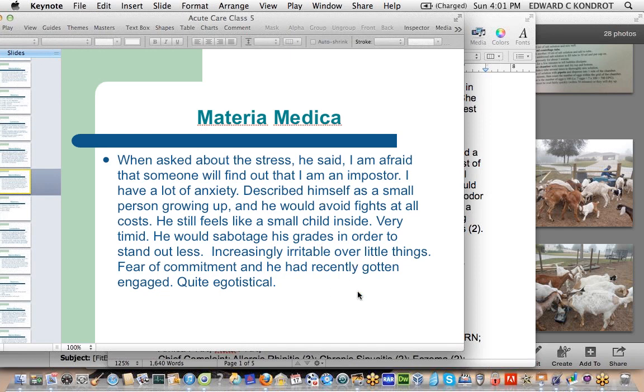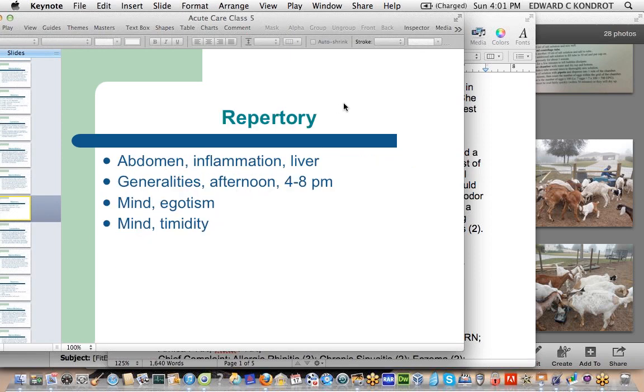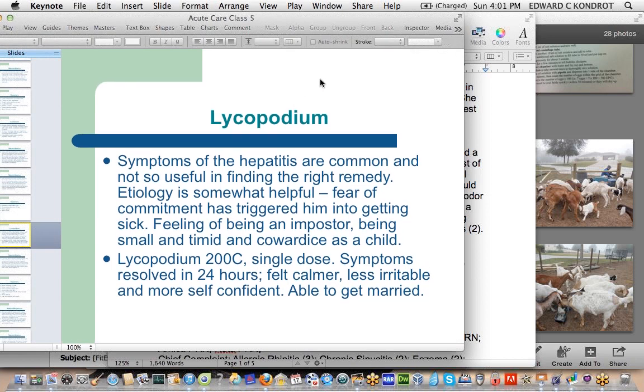Some of the most timid and insecure people are in positions of making you look weaker. Okay, so anyway, these are the rubrics. And of course, you know the remedy, but this is a big remedy for inflammation of the liver, egotism, mind, timidity. And classically, it has an aggravation 4 to 8 p.m. And lycopodium.